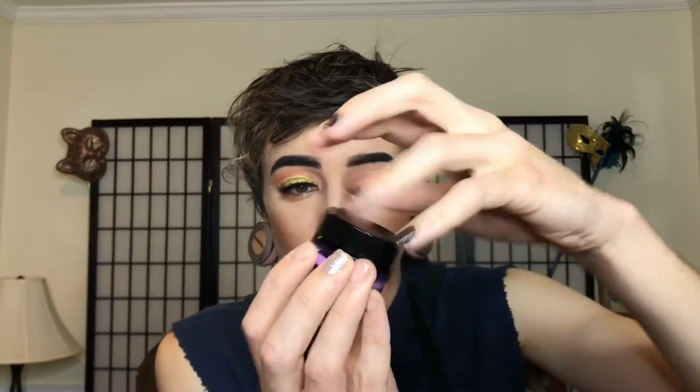$68. So this is a $70 eye cream. You can see how small it is. Most of this is just lid, and let's see how much product is actually in here. It says 0.5 ounces of product. So I guess that's not the worst ever, but really it kind of is.